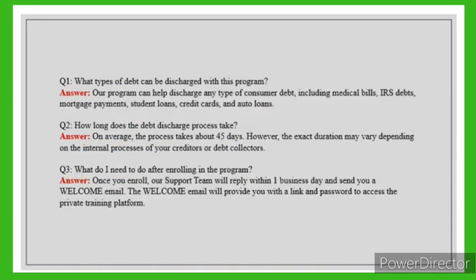So here's a few FAQs that we get all the time. What types of debt can be discharged with this program? This program helps with any type of consumer debt: IRS, student loans, medical bills, personal loans. We get a lot of people that come to us and say, hey, look, it was a debt coming back from a long time ago, and now some debt collector that they have no idea about is calling them. And we provide you with the process to deal with them.